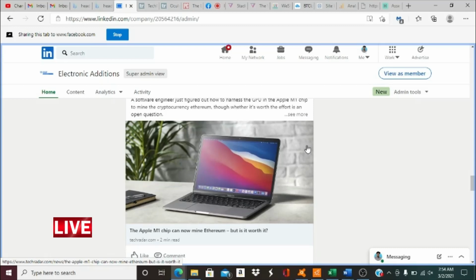Moreover, guys, we also have the Apple M1 chip now. So the M1 chip comes to the newest Macs, right? It comes with the newest MacBooks that are out right now. So the Apple M1 chip can now mine Ethereum, but is it really worth it that the M1 chip can mine Ethereum?